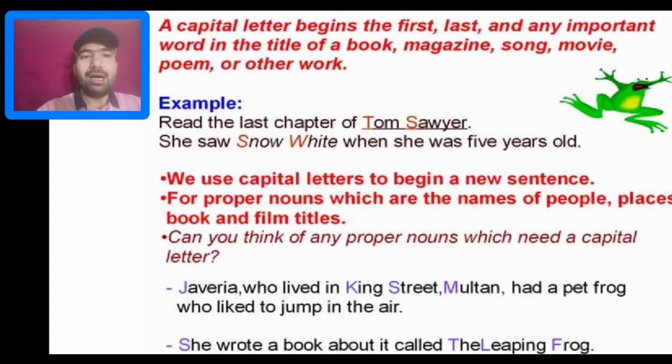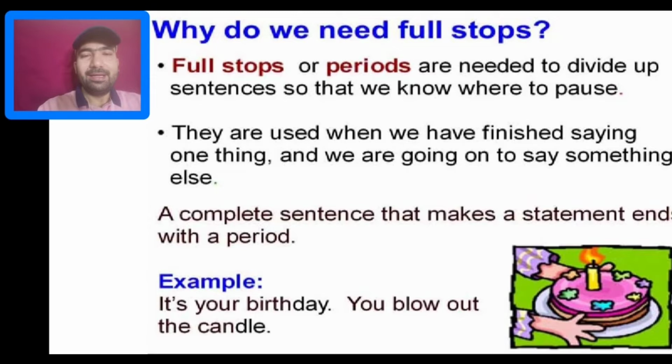So let's move forward. Now another punctuation mark, that is full stops. Yes, very common, but its usage is very important. Why do we need full stops? Full stops are periods. We call it a full stop in British English, and a period in American English. They are needed to divide up sentences so that we know where to pause. They are used when we have finished saying one thing and we are going on to say something else. A complete sentence that makes a statement ends with a period. Example: It's your birthday. You blow out the candle.